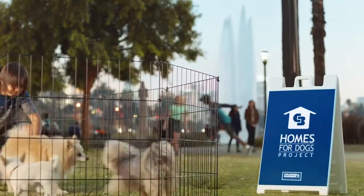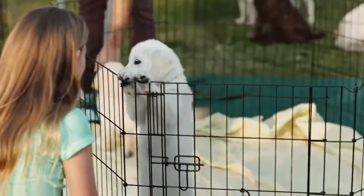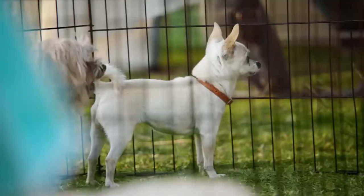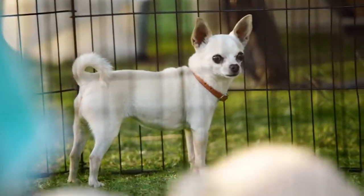The Coldwell Banker Homes for Dogs Project has helped find homes for thousands of shelter dogs. Because our agents don't just understand real estate, they understand what home is all about.